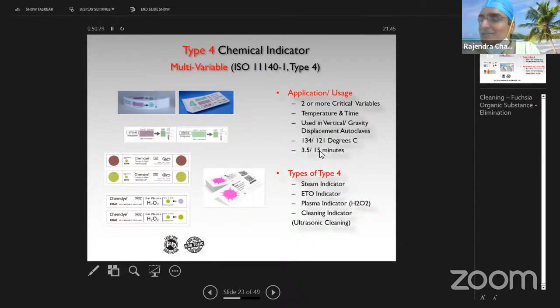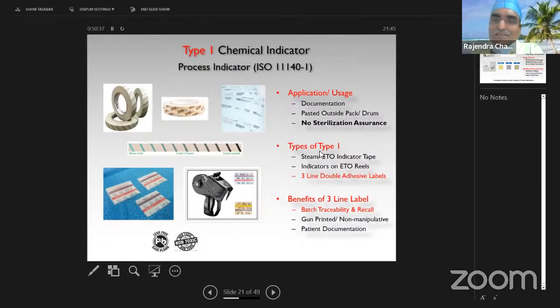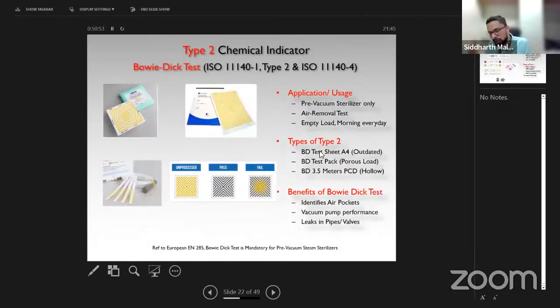So Siddharth, just enumerate: type 1 indicator is only telling you about temperature or being kept in the autoclave. Not even temperature, sir. It is just telling you that something has gone through a process. It has gone and come out. It has gone and some heat has been applied to that indicator. Type 2 is basically a Bowie-Dick test.